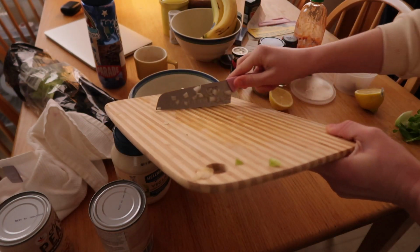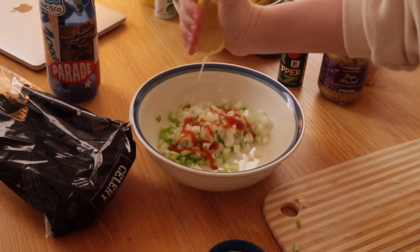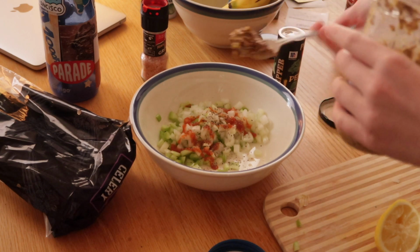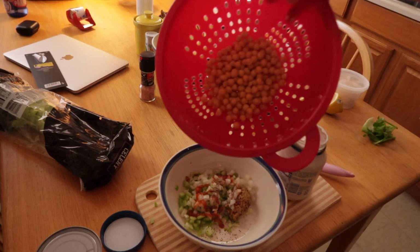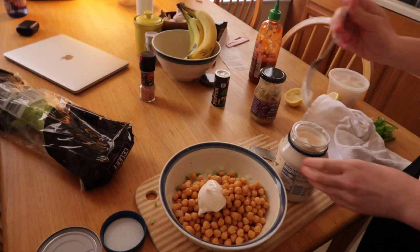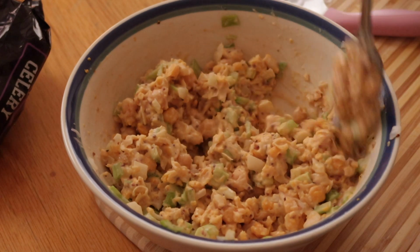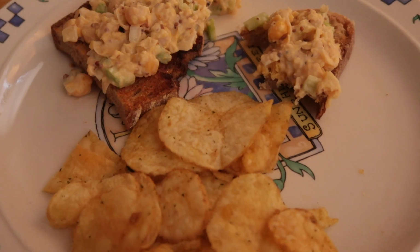So also chopping that up really finely and putting that together, and then adding some sriracha, juice of half a lemon, salt and pepper. I also added in some whole grain Dijon mustard, which is one of my favorite ingredients. And then I'm adding a whole can of rinsed and washed chickpeas and a couple scoops of some like Hellmann's vegan mayo. I thought this was going to be too much mayo, but it actually turned out really well, and that's great on some toasted bread with like some chips.